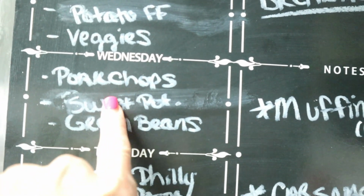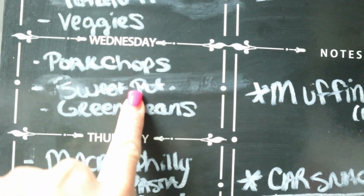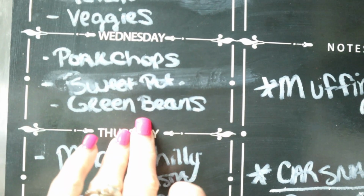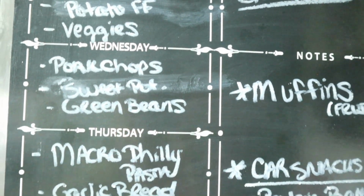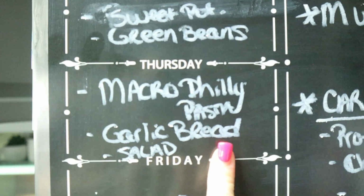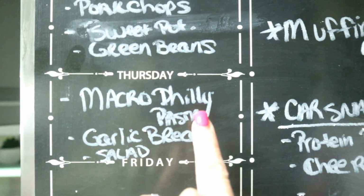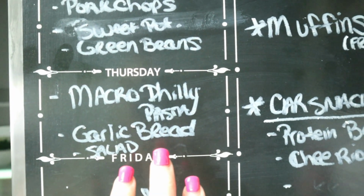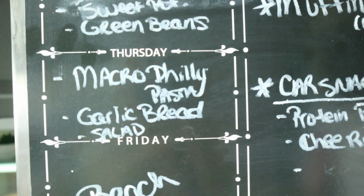So I may pot some pork chops, make some sweet potatoes, or something with noodles or rice, like mushroom and rice. I don't know, something like that. And then green beans to use up in the freezer. I've got the, not real Philly meat, but I've got the ground beef to make the macro Philly pasta. I've got green peppers and onions to go with that out of the freezer.